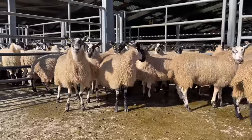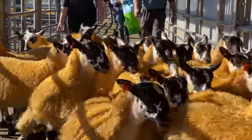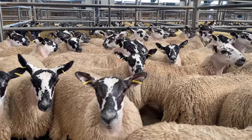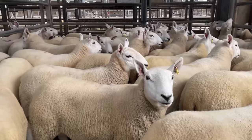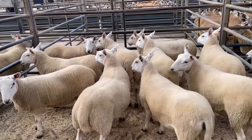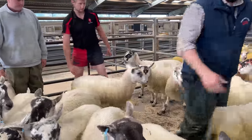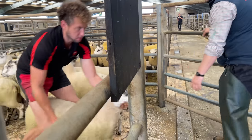It's another big sale day here at Ayr market, with a huge variety of breeding sheep on offer. There are mules, blackies, cheviots, and many more, all heading to the sale ring today. My ewes are in one big lot just now, so I asked Michael, who works at the market, to help me sort them into suitable lots for selling.